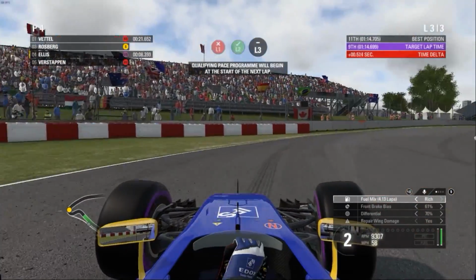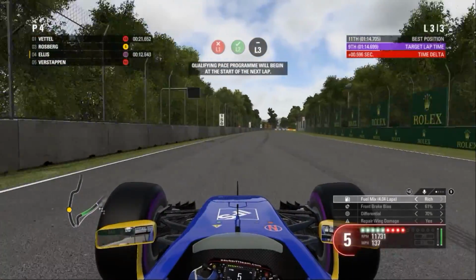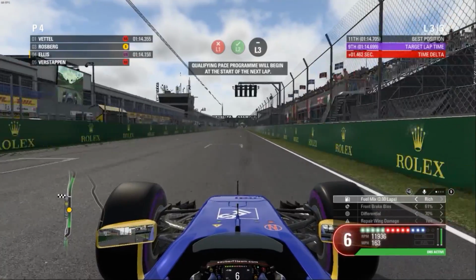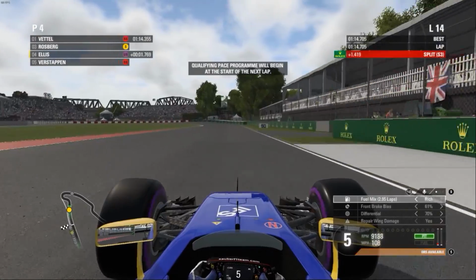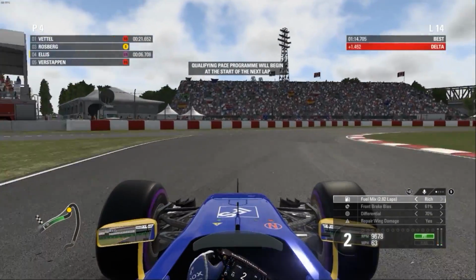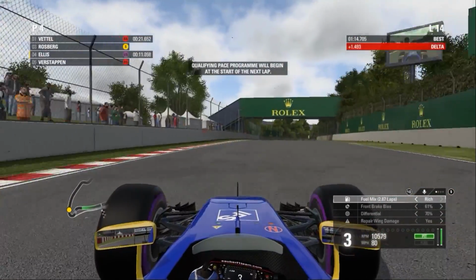Oh, that was a dreadful turn 1. We need a tenth more for that purple time. Don't think we're going to get it this run. Okay. So how about counting chickens and stuff? Bit surprised.